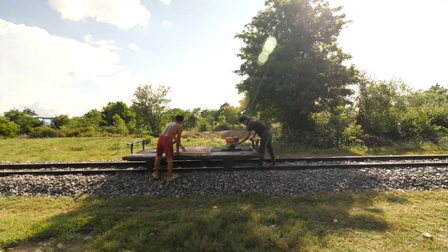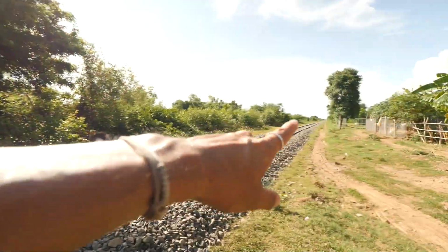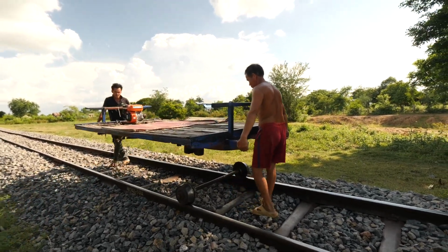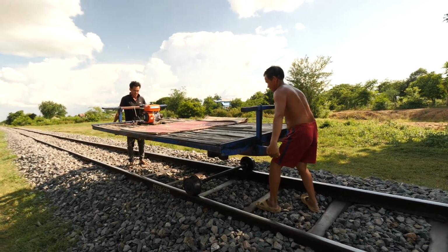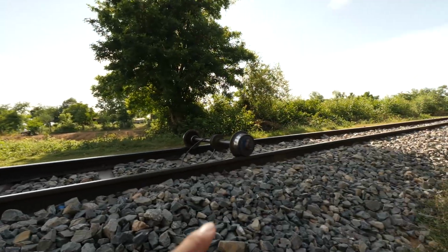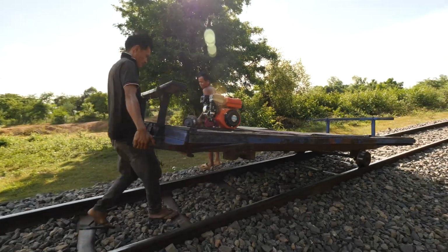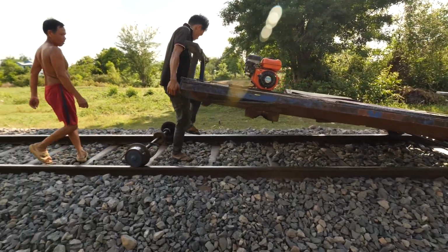So right now, guys, we're gonna see them take it apart. They actually have to flip this train around to then head back in the other direction. Oh, wow. Oh my God. You're so strong. Wow. See, now they're putting on the wheel. And then they just need to bring that wheel over. My God. See, now they're getting the other wheel right under here. Easy peasy.